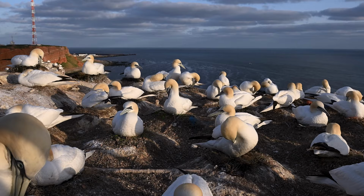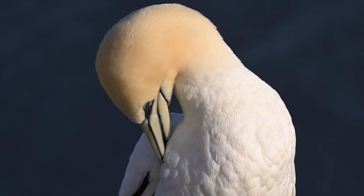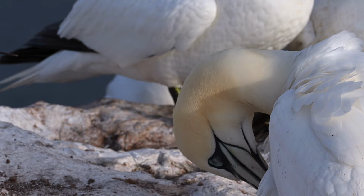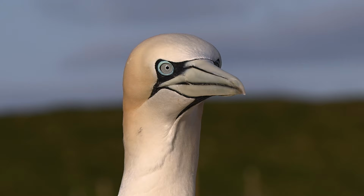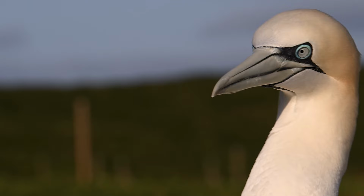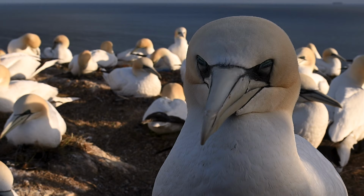The colony is very beautiful at sunset, and it's important to keep the feathers in good condition. The last evening light illuminates the bird.